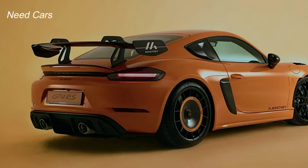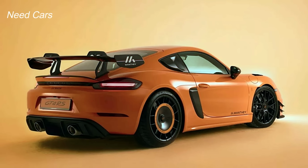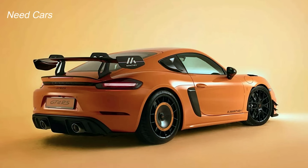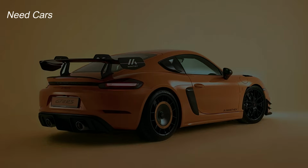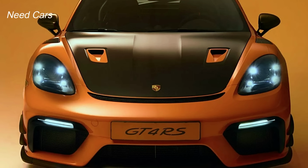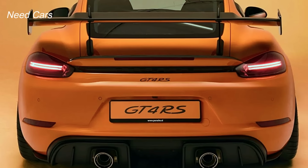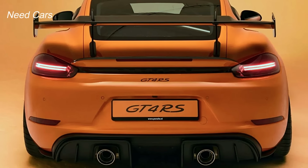Adding to its national pride, the Cayman GT4 RS Tulip features custom Tulip logos on the front fenders and a Dutch flag pinstripe on the rear wing, sitting alongside the Manthey Racing insignia. The black satin-finished 20-inch forged magnesium wheels bring an aggressive touch, while the rear wheels are partially enclosed by lightweight carbon fiber aero discs, further enhancing aerodynamics.